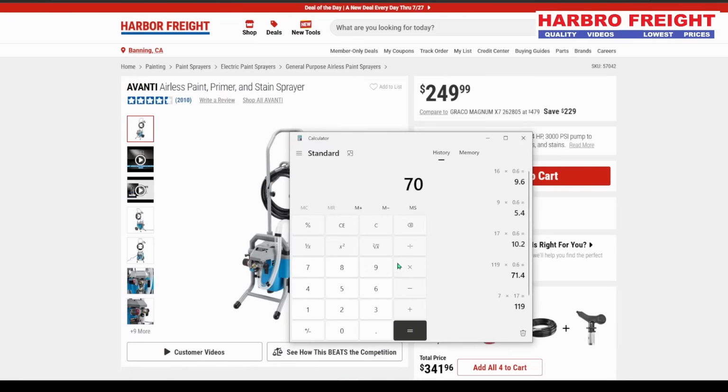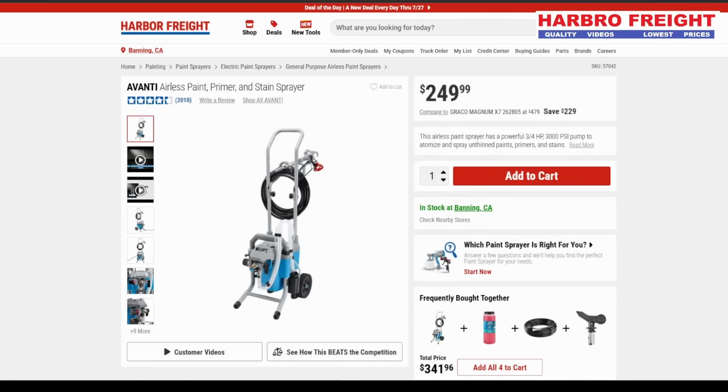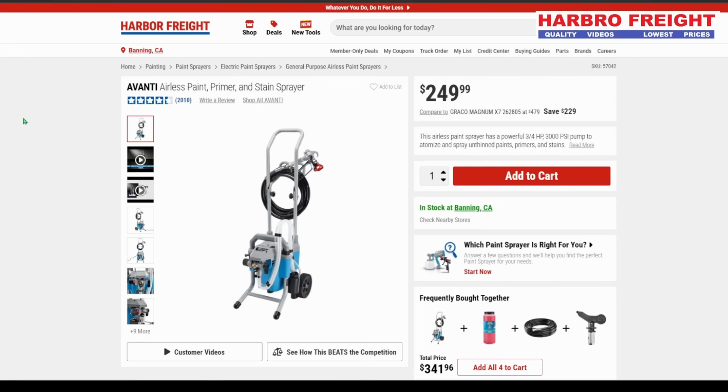Here, let's get this in here. $70 off of $250. That's a 28% savings, which is really good, especially for these bigger paint sprayers. I don't believe they have history on this on Harbor Freight, but 28% is going to be as close to one of the best deals that you get. Of course, you might get lucky and get this as a deal, maybe more percentage off, but these deals of the day, where it's just one day only, these tend to be the best deals that these will get for the year. So just something to keep in mind. $70 off, 28% off for this airless paint primer stain sprayer.